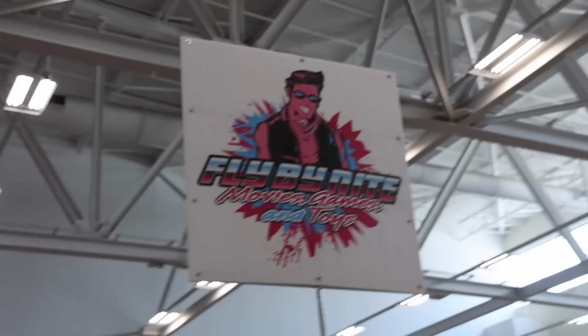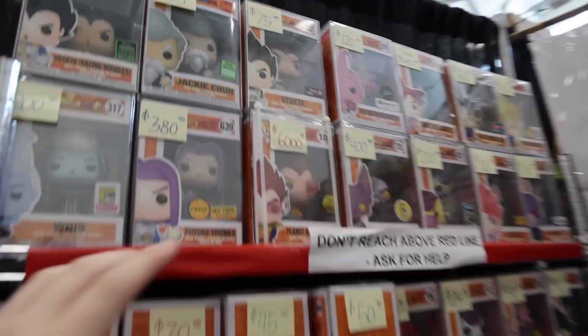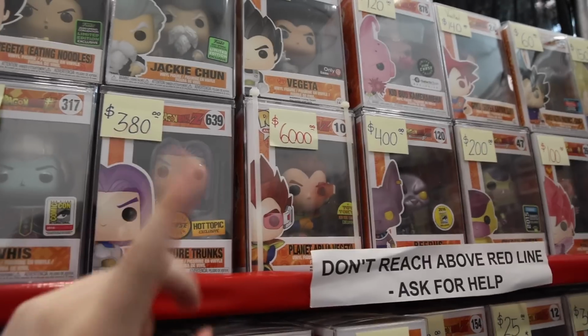Let's see. Now everybody, I ran into the booth and I found the figure. It is a Dragon Ball one, and it's over here in this corner. Actually, just over here. Wait, over there. And the one that everybody was talking about was the Planet Arlia Vegeta for $6,000. You may be noticing the zip ties. It's actually zip tied to the shelf. Nobody can take this thing off.